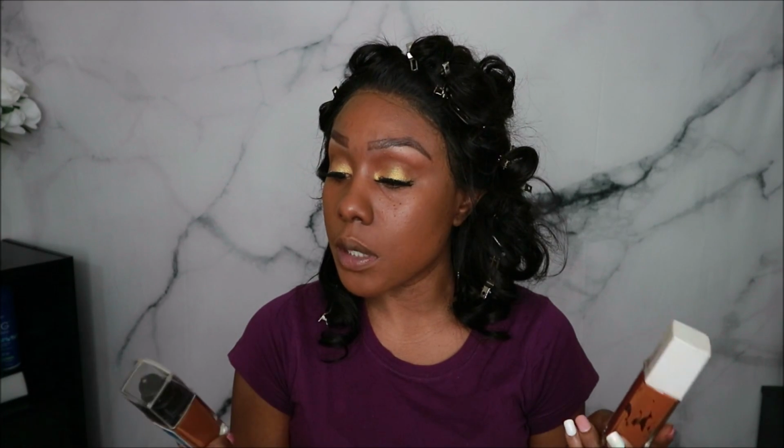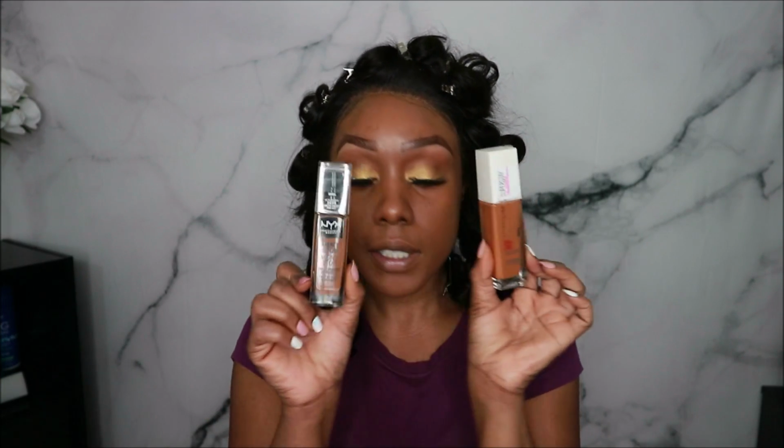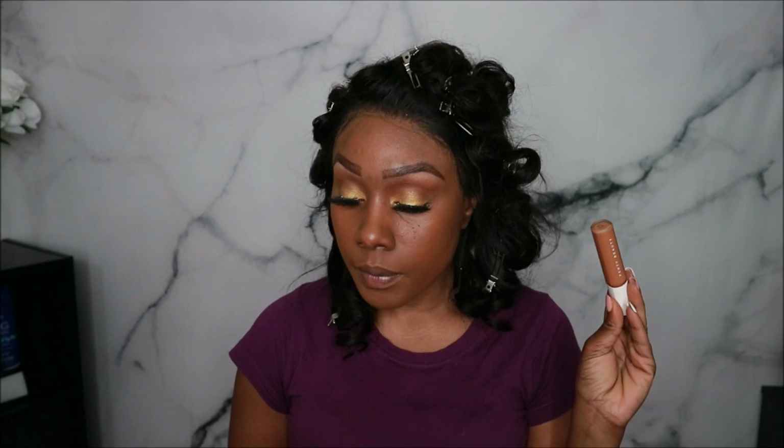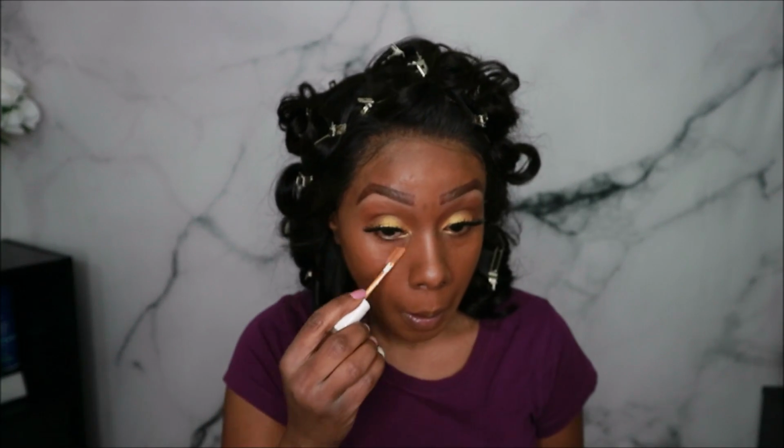On my lashes, and I use two of my favorite foundations, which is the NYX Can't Stop Won't Stop and the Maybelline SuperStay 24-Hour Wear Foundation. Just mix these two together to get a nice full coverage beat. And I'm going to use my Fenty Beauty Concealer and my Colourpop concealer on top of that. So, you know, y'all finna get this beat, so continue watching.